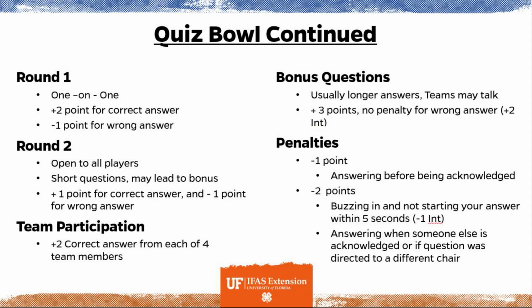Another part of the team participation is if everybody on the team answers a question correctly during the match, they get an additional 2 points as a bonus. So this also kind of encourages everybody to participate and not just sit there during the contest, but to dive in and be able to help their full team out.